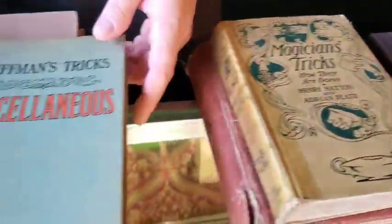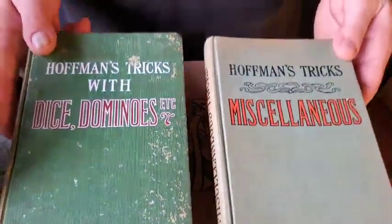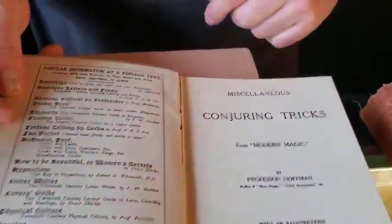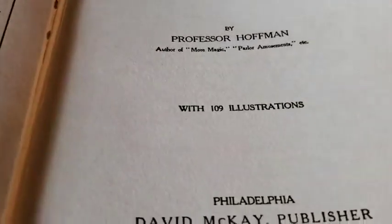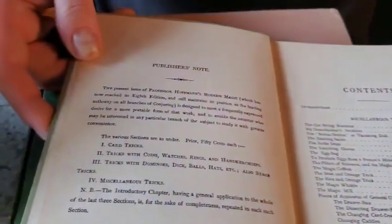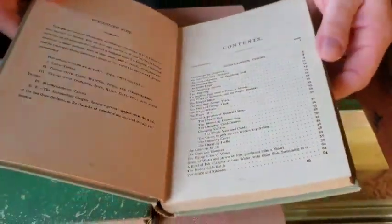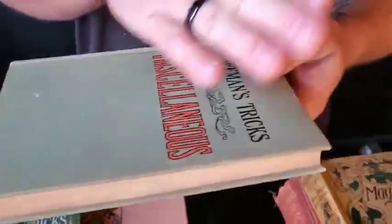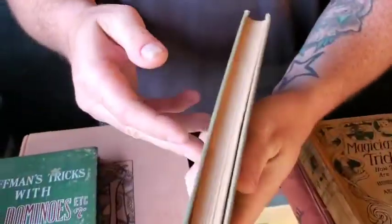Couple more books over here. Hoffman's Tricks, Miscellaneous, and this one is $25. I don't know if that had a date. But this one is in good condition. The binding is tight. There's no loose pages or anything like that. There's a little bit of a kind of bow in the book.